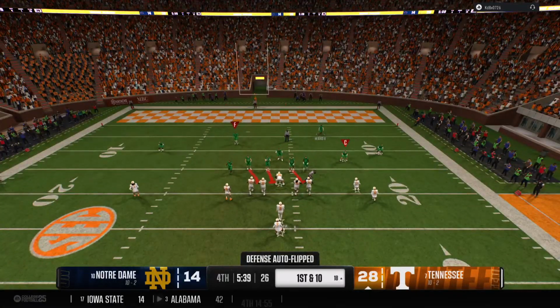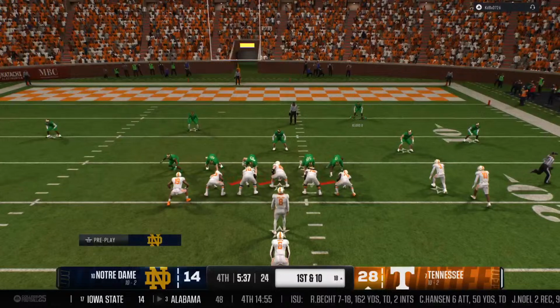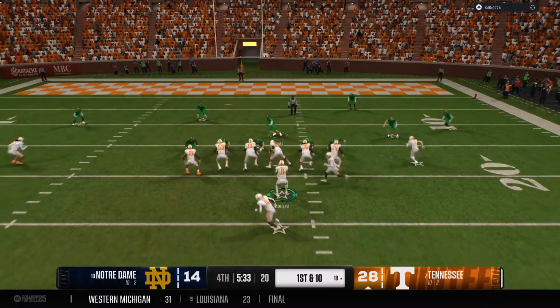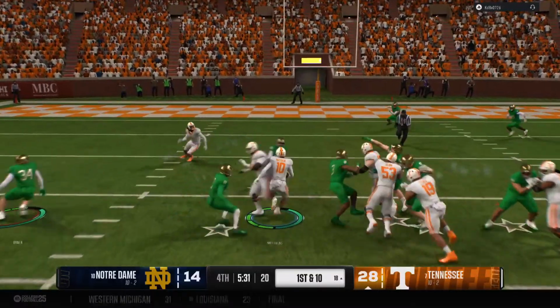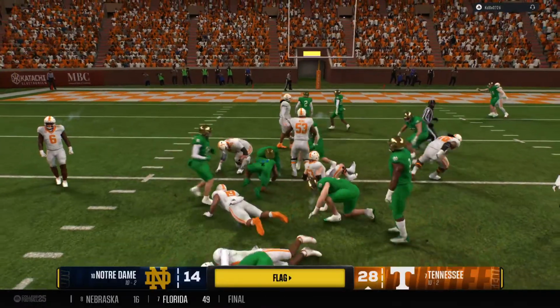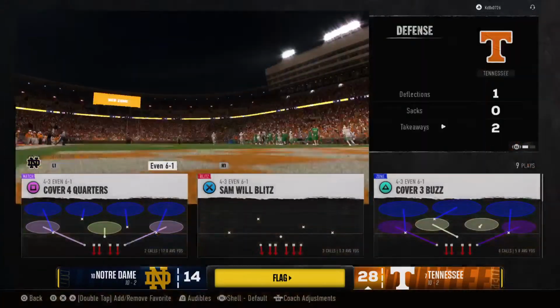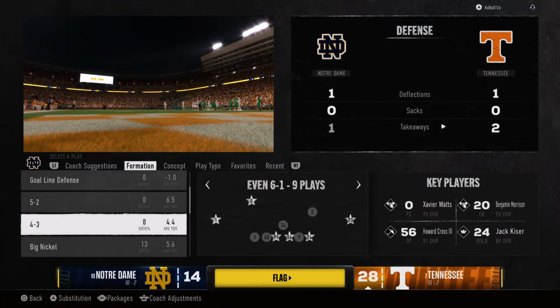And the Vols begin a new series here. 1st and 10. Offense moving receivers around now before the snap. A pop pass on the jet sweep. Tackle made, but there's a flag down on the field. That stings for the offense. Penalty will cost them 10 yards.